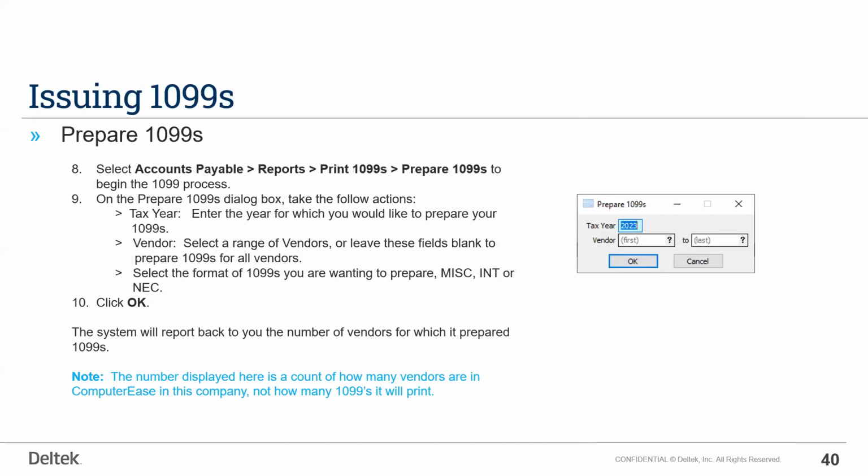Once you come in here, you're going to want to go to Prepare 1099s and again, choose your tax years and leave your vendors A to Z open. It's going to go through here and gather all the information as to who's going to receive a 1099. It will also show a count of how many records it's read, not how many forms are necessary.